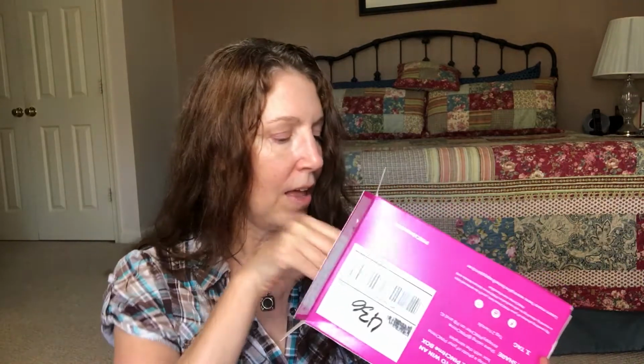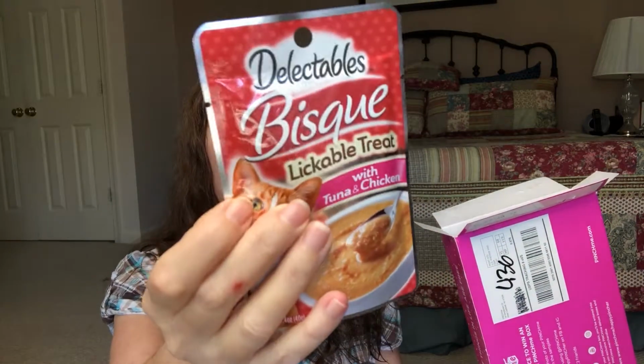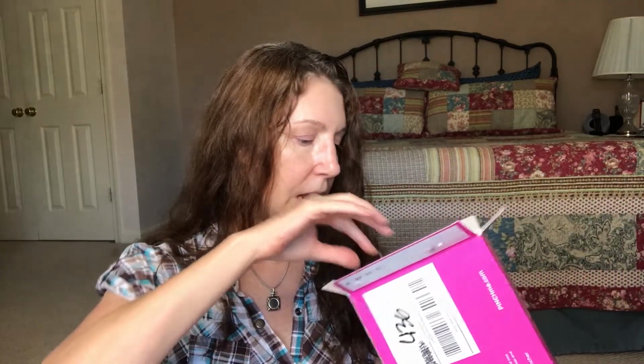Then I got my Pinch Me box. You all have seen me do Pinch Me before. By the way, I'll have the links down below to all these sites so you can get your freebies too. Let's pull out the first thing. This is a cat food, tuna and chicken. If you've been here before, you know I have a cat named Jane. That's who the channel is named after. So she'll be my best friend forever once I give her that.